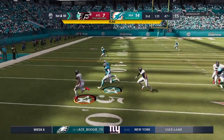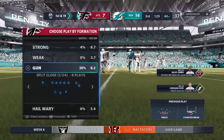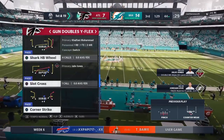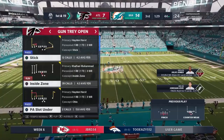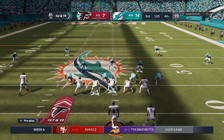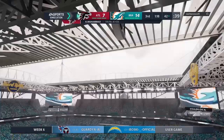They keep it on the ground. This time it's Mixon. He gets it forward for 4, maybe 5, but the flags fly. And this one could be coming back. They'll run it. This is Muhammad. And this time he's able to take it down to the 42.